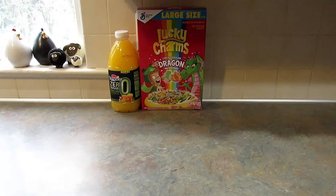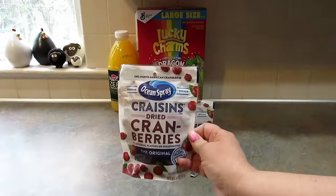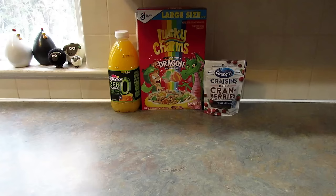I picked up two packs of these Ocean Spray dried craisins or dried cranberries. My son had asked if we had any. I don't know if it's a good deal. There are 4.5 ounces in here, and I grabbed them because he just asked if we had any. He didn't actually ask me to get them, but I did.